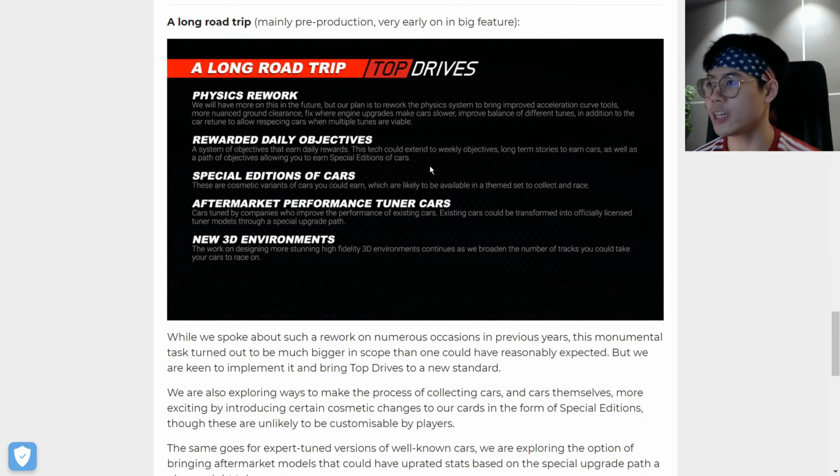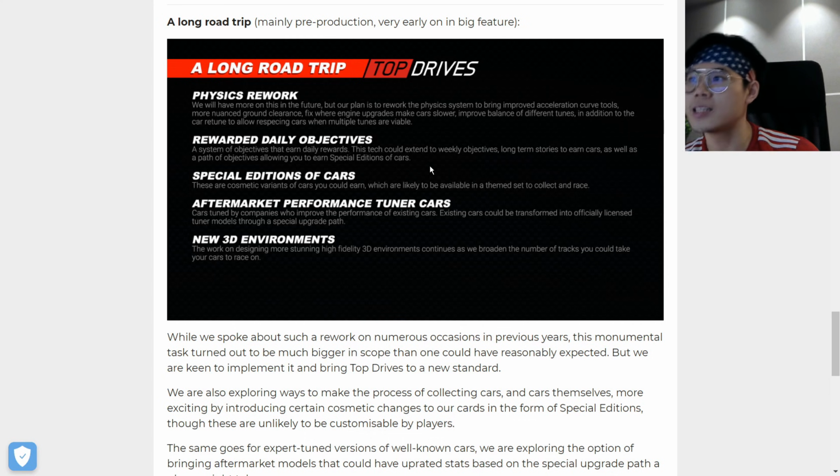So rewarded daily objectives. It's kind of surprising that daily objectives is so far away. This is something that we see really often in a lot of games. A system of objectives that earn daily rewards. This tech could extend to weekly objectives, long-term stories to earn cars. That's pretty interesting, as well as path of objectives allowing you to earn special editions of cars. That's pretty interesting. Like I said, this is something that we see in games already. I mean, back when Top Drives was even a thing, back in like 2015, 2016, I was playing like Star Wars Galaxy of Heroes, and they had daily objectives then, and they still do now, obviously.